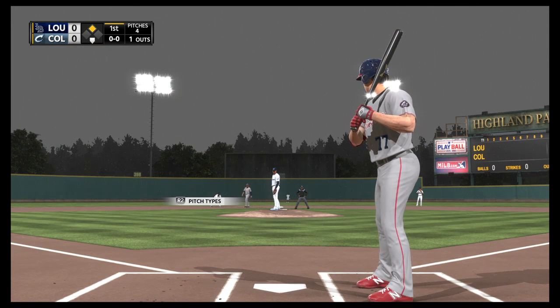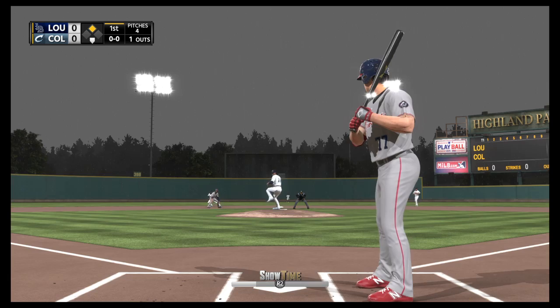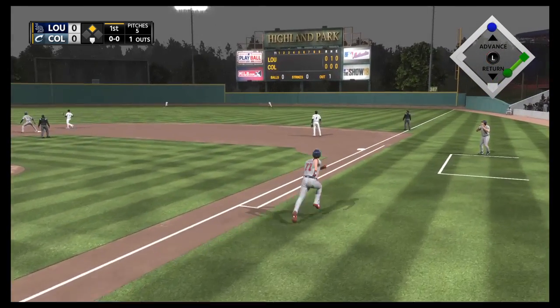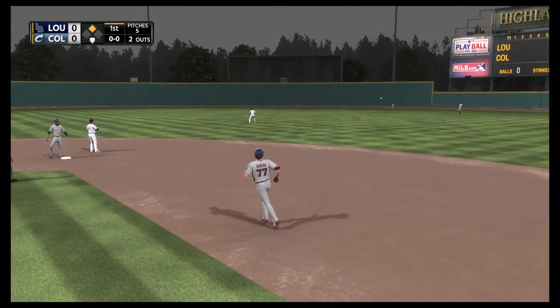Coming to the plate now, Donnie Graham, and he could give his guys an early lead if he can come through here. Pulled toward right center field. Almonte on the move. 2 gone.